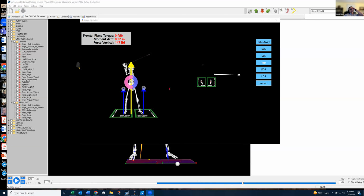So I'll get my laser pointer. Here we go. Again, we're looking at signature of motion here. So this is the signature of the pelvic thrust throughout the entire swing.